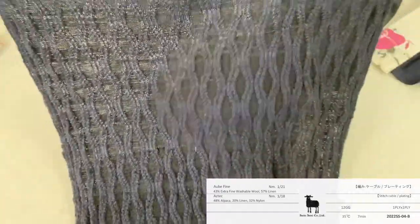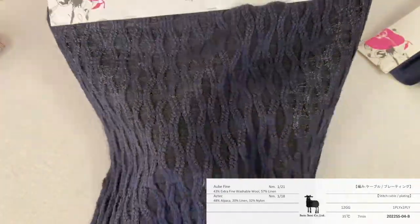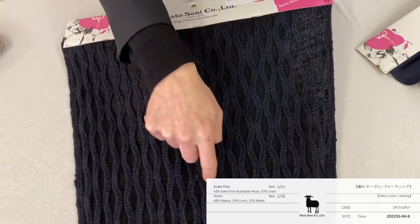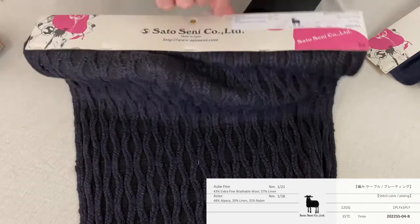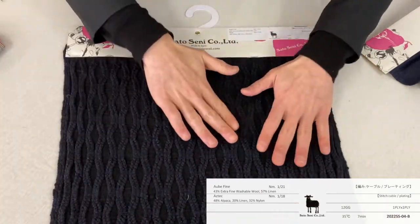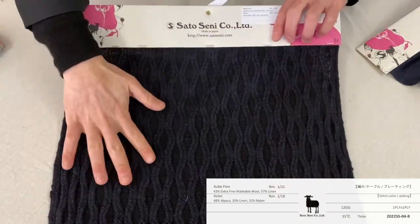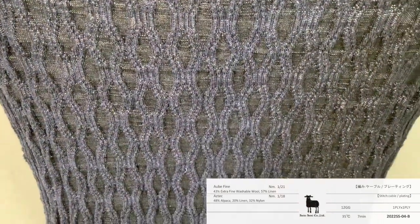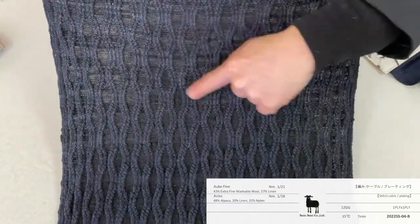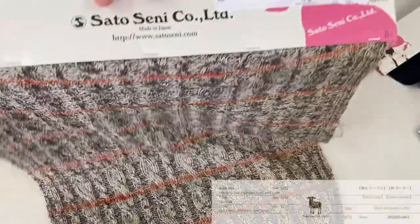In the cable patterns, actually this is not cable stitches. Can you see the slough part? This is because of the Aztec mohair linen alpaca yarn. And this navy part is Aube Fine. So this slightly uneven aspect gives you a nice natural effect. Or there's nice 3 different yarns to give the natural effect.